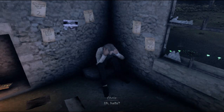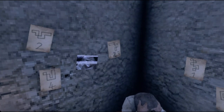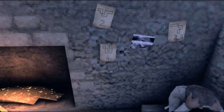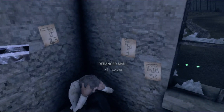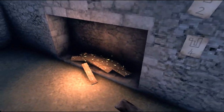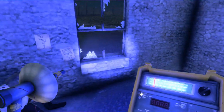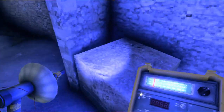Hello? He's fucked. Two is this. Three is that. 4 is this. 1 is that. What? Am I supposed to learn a code of some kind here? I don't understand any of this.